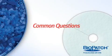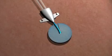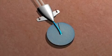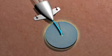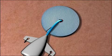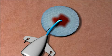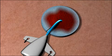Common questions. How is CHG released? BIOPATCH uses proprietary technology that utilizes the heat and moisture from the patient's skin to deliver a clinically effective amount of CHG to the skin for up to 7 days. What should I do if the BIOPATCH is full of blood? A clinically effective amount of CHG is delivered even when BIOPATCH is completely saturated. BIOPATCH will remain effective in the presence of blood. However, you should refer to your facility's protocol for dressing change.